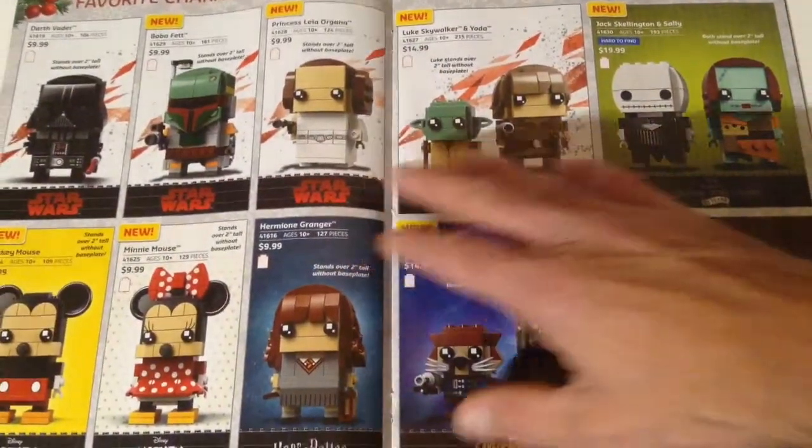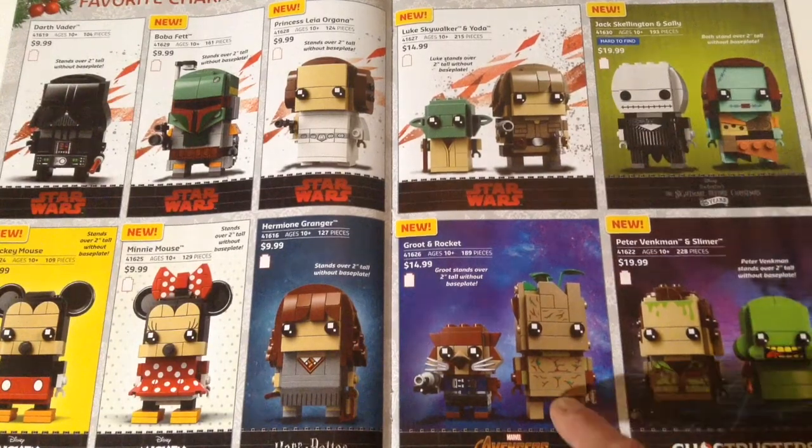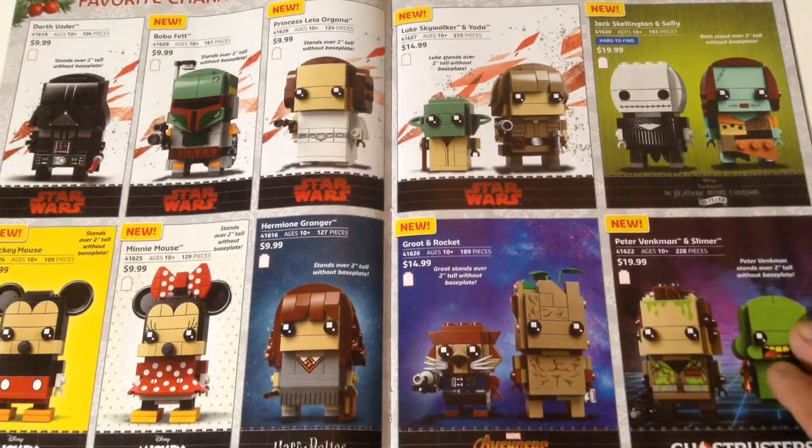Then we've got all the new BrickHeadz. You guys tell me, are these exclusive to the Lego Store? These three, actually. I've seen this one. No, I haven't even seen this one. Maybe these four are exclusive to the Lego Store.